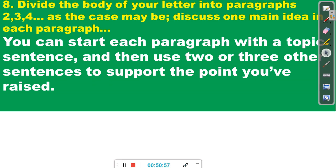And in every essay you are expected to write in the WAEC exam, you are expected to discuss at least 3 main points in the body of your essay or letter, as the case may be. And this actually gives us the idea that a 5-paragraph essay is ideal in a WAEC exam. Now, how do I mean?